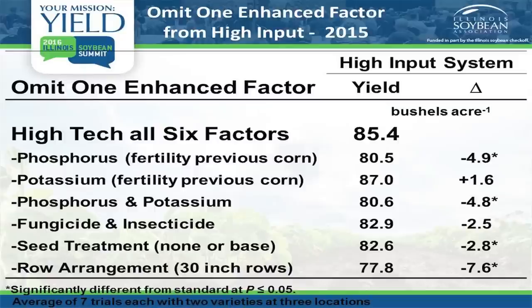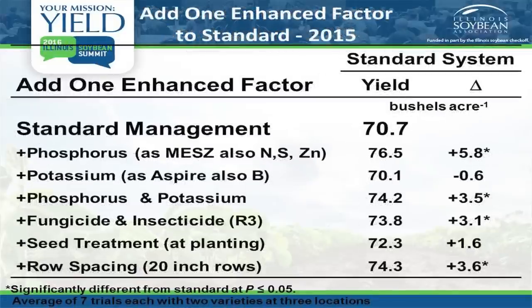Look at his row spacing down here. If he did nothing but he kept all these, the only thing he changed here was he went from 20s to 30s and lost 7.5 bushel. Now, if you remember, when you did it the other way around to your standard program, if the only thing he did was go from 30s to 20s, he only added 3.6.